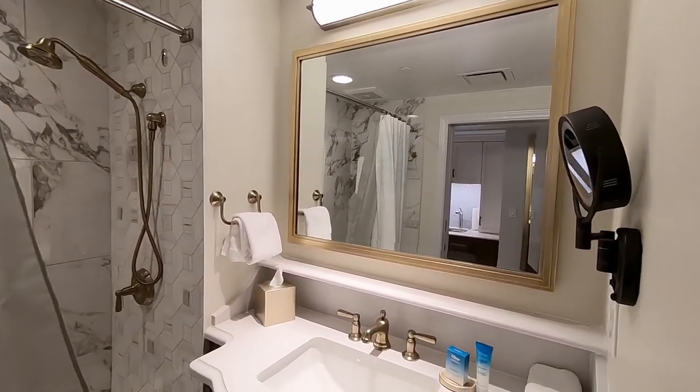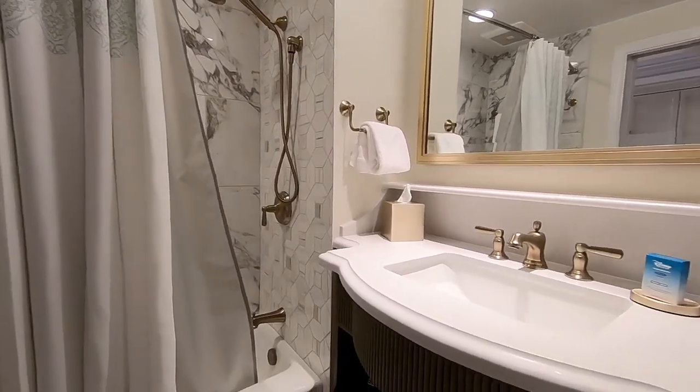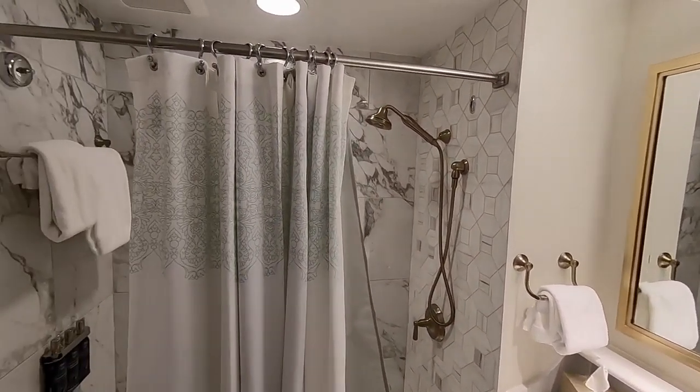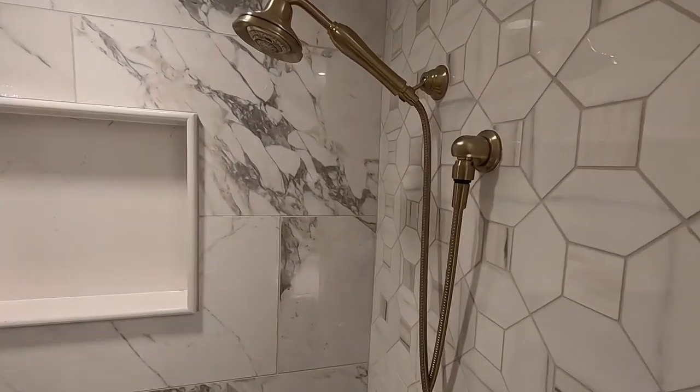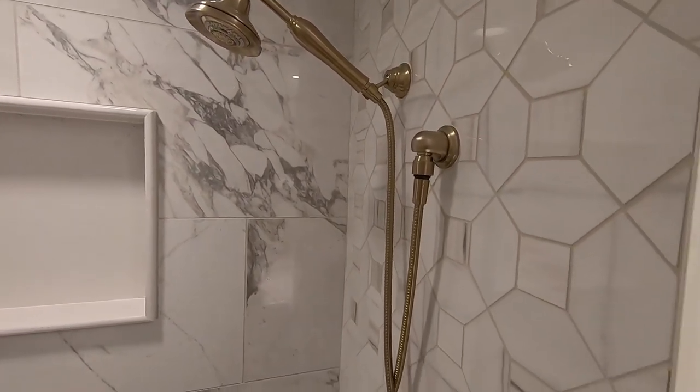You've got the vanity and another shower. Nice shower. And actually, for the backup shower, the non-spa shower, this is actually really nice. Really nice tile. Got that like marble look to it.